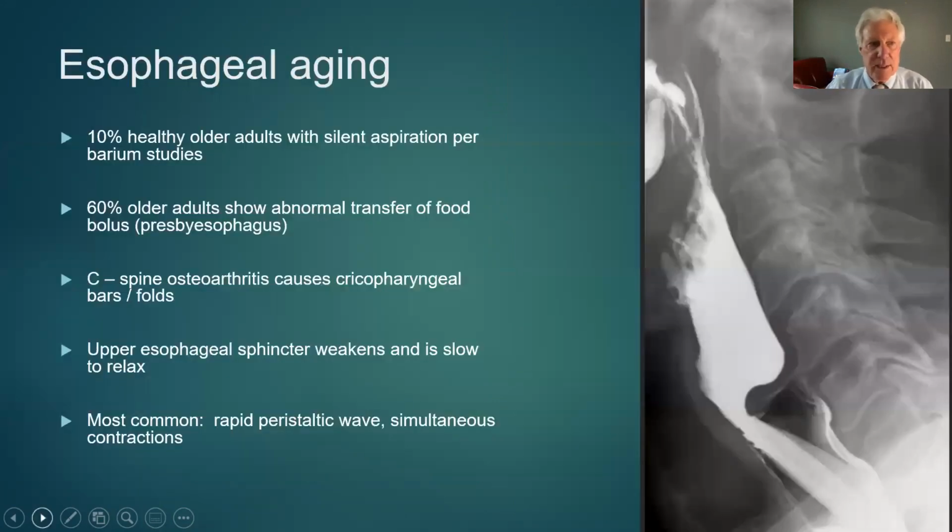So when we talk about esophageal aging, studies show that there is what we call silent aspiration. You don't really know about it and it doesn't always affect you, but it does occur as we get older. About two-thirds of older adults have some evidence of what we call transfer food changes, or presbyesophagus is another medical term for it. And again, that's just transferring the food bolus from the front of the mouth to the back of the oral cavity, and then down to just above the larynx.